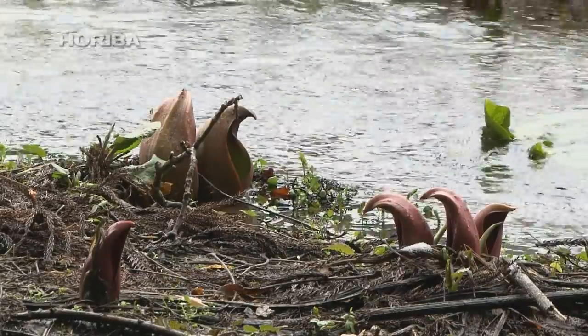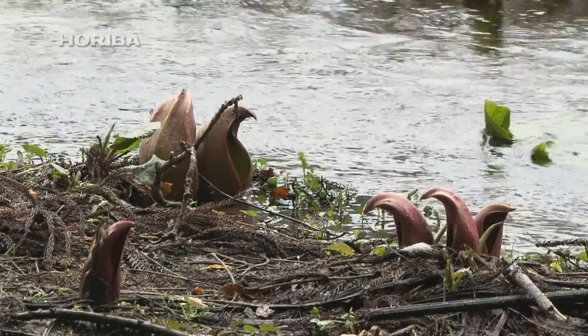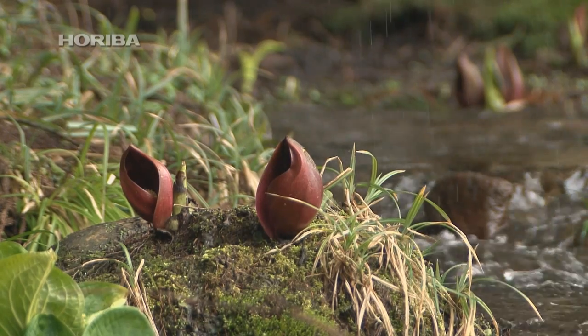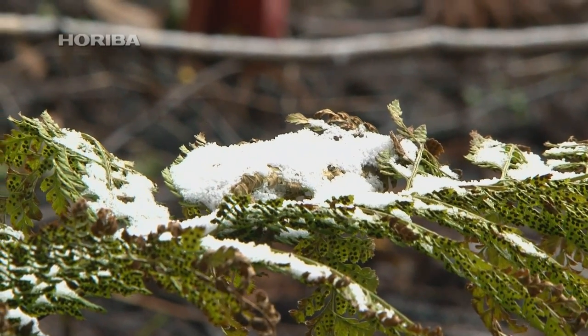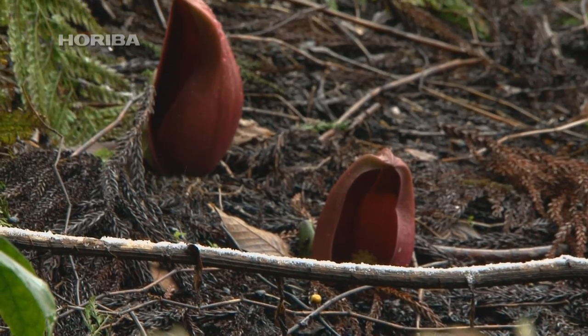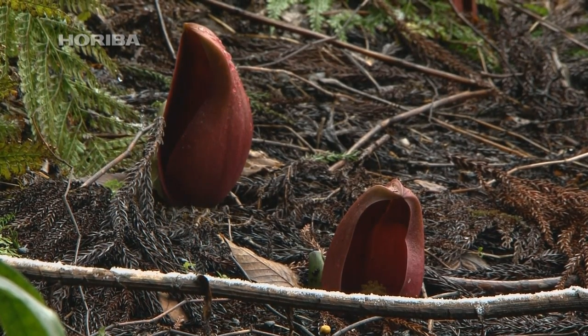The eastern skunk cabbage forms colonies near streams in cold regions, extending its flower bud while the snow is still deep. It is a perennial plant which belongs to the Araceae family that colors moorlands in early spring. This plant is particularly famous for generating heat when it blossoms.